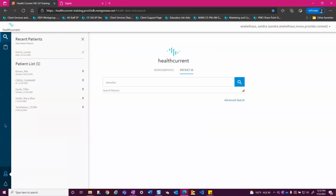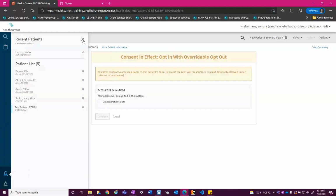I want to also tell you that the demo I'm doing is going to be for the manual consent process. This means this is an upload process. This is not an electronic process. So I'm going to go ahead, and I already have my patient pinned because I know which patient I'm going to be going to today. Going to click on that.